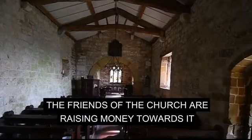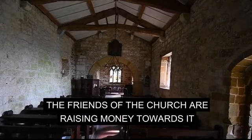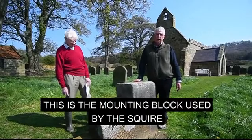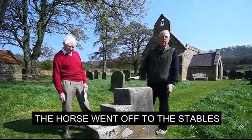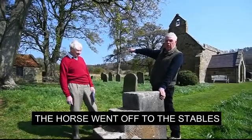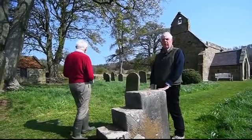You're getting some help from the Friends of the Church. They're raising money towards the cost of it. This is the mounting block, which was used by the squire when he came down to church, so he could walk up the steps, conveniently get on his horse, and the horse didn't attend the service, but had its own stable over here, with room for 2 horses, and that's just nicely been done up by the Friends of the Church.